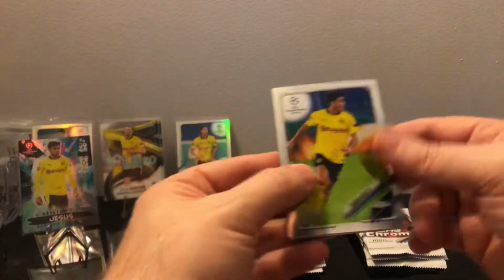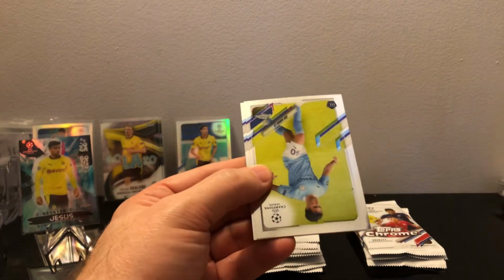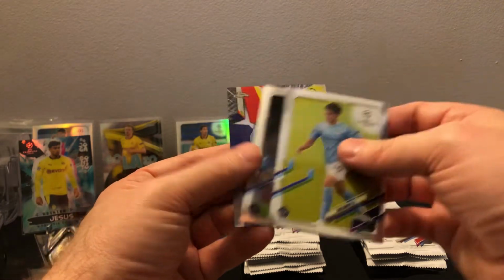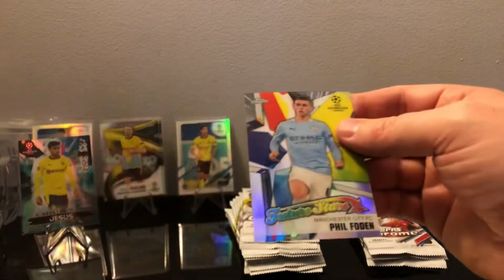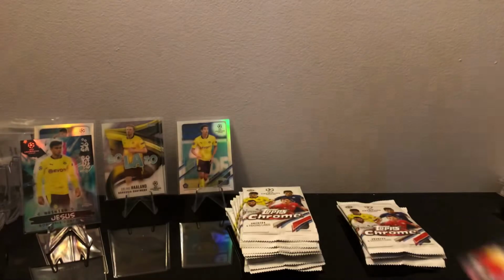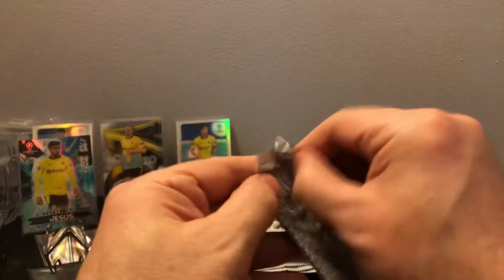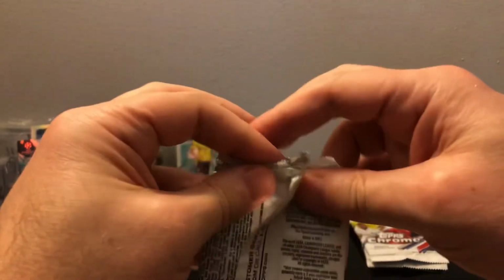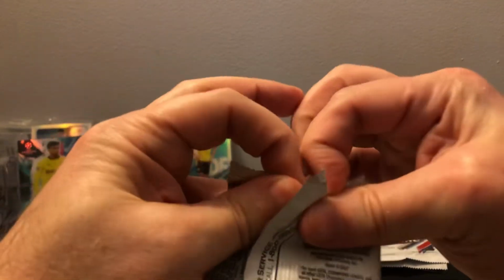We got Giovanni Reyna. Second year card, though. Garcia, been seeing a lot of him. And on the back, another Phil Foden. Okay. Which I think still is going to have value. One, he plays in the EPL. And two, he's English. And three, he's a good player. So he might not be... Oh, my goodness. Might not be scoring all the goals, but, you know.